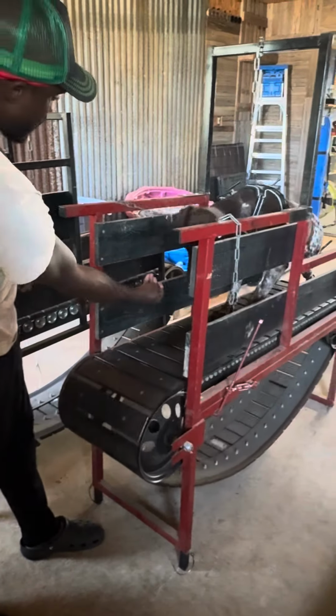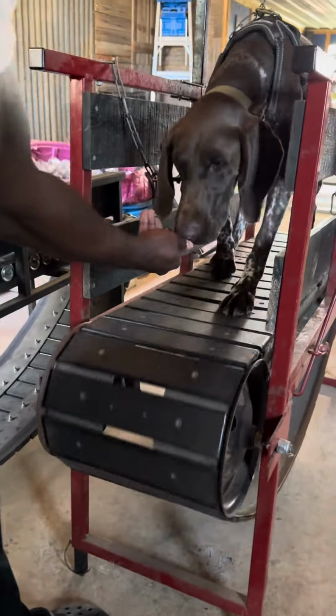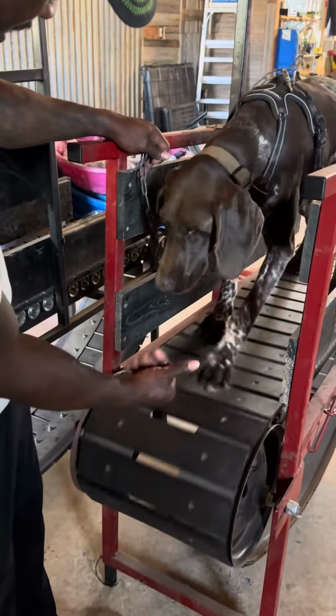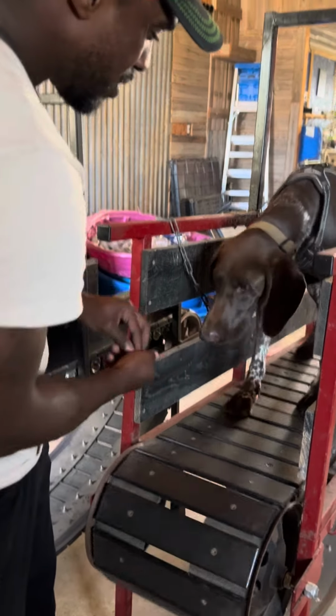Come on. You got it. You got it, black boy. Yeah. There you go. Good. Come on. You got to keep the pace. There you go. So this is what the first time on the mill looks like.